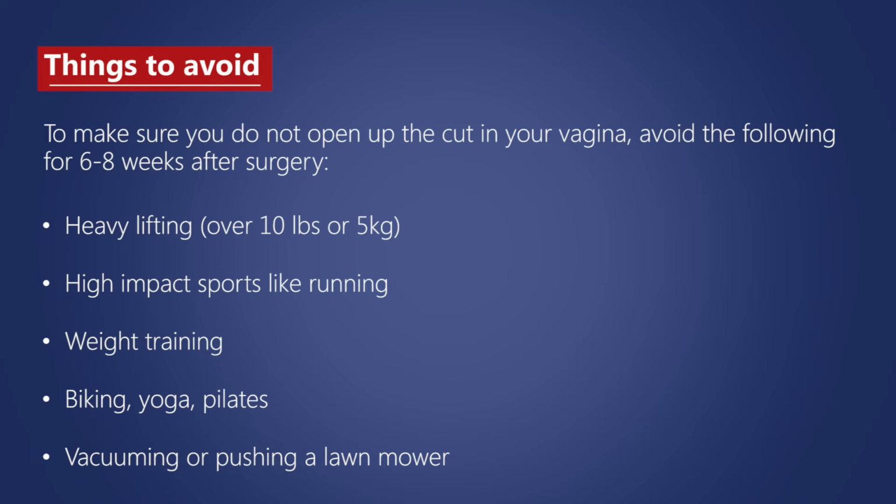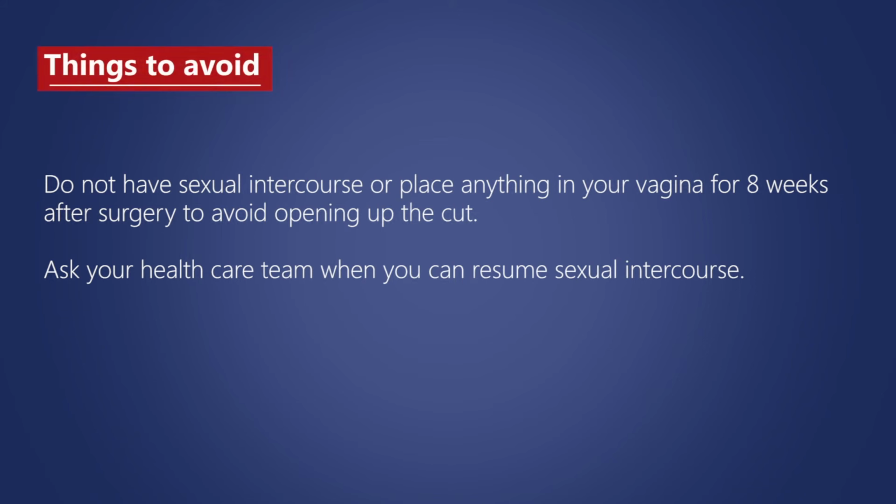Things to avoid. To make sure you do not open the cut in your vagina, avoid the following for 6 to 8 weeks after surgery: heavy lifting, high-impact sports like running, weight training, biking, yoga, Pilates, vacuuming, or pushing a lawnmower. Do not have sexual intercourse or place anything in your vagina for 8 weeks after surgery to avoid opening up the cut. Ask your healthcare team when you can resume sexual intercourse.